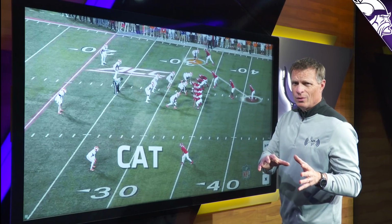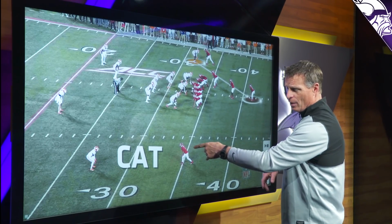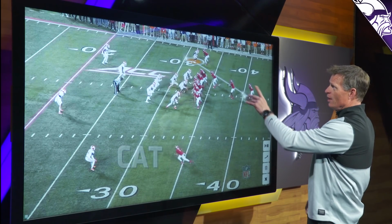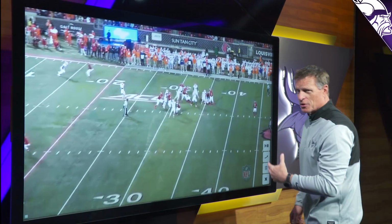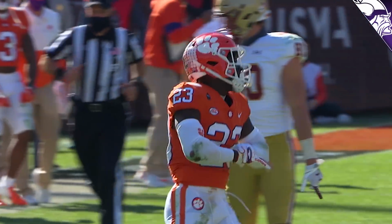Now, we do not know what this Ed Donatell defense is gonna show us, but if you see this on film, you may wanna put a corner cat into the playbook. You're gonna see Booth up on top, snap of the ball north and south, hits the running back, makes a great tackle, has the ability to blitz from the outside.